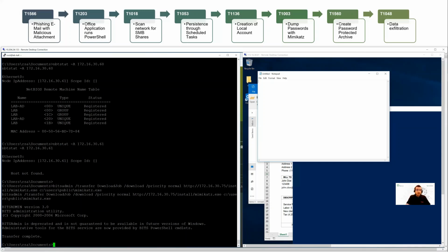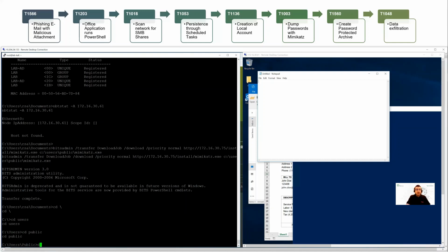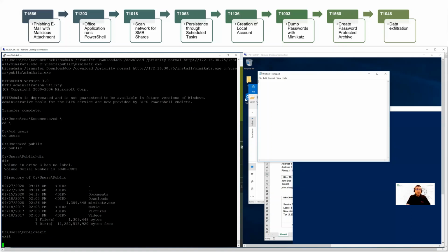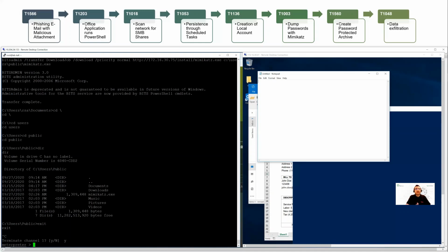So this has been downloaded. I can verify it by going to cd users, cd public, list the directory, and I can see that the file has been downloaded in the location. So then I'll exit the shell. And now what we want to do is use an exploit to be able to escalate our privileges. So I will go back.